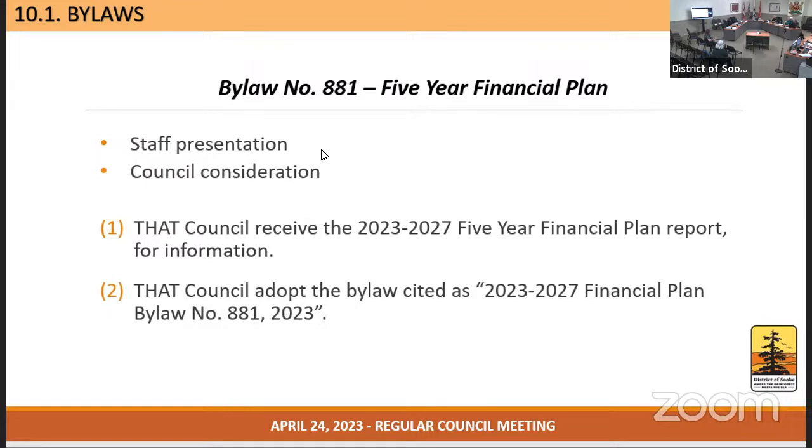Okay. All right. So we have two recommendations that I believe can be read together. Or do you like them separate? They're one and two, they're separate. Yes, please. Okay. Very clear. First off, that council receive the 2023 to 2027 five-year financial plan report for information. Moved by Councillor McMath, seconded by Councillor Lajeunesse. All those in favor? It's unanimous.